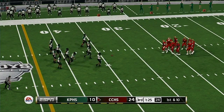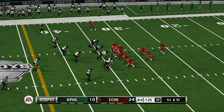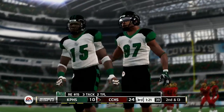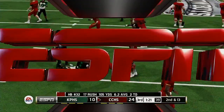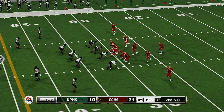The quarterback did a really good job in the last drive of finding his receivers in space, and I bet he'll be looking to do the same thing again. Hand off, and he's met immediately. That was just a case of one lineman dominating another and making the play. It's second and 13. Ball on the 30.